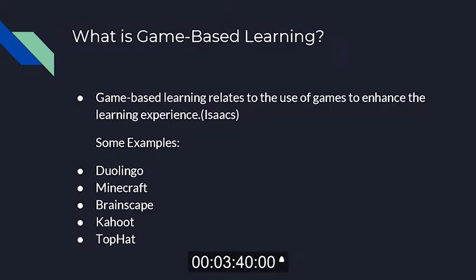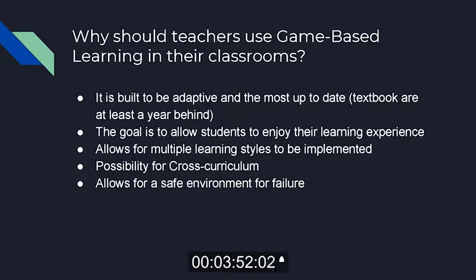So some examples of this are some things that we may have already used, like Duolingo. Minecraft is something that I personally didn't think was an option. Brainscape, Kahoot, and Top Hat.